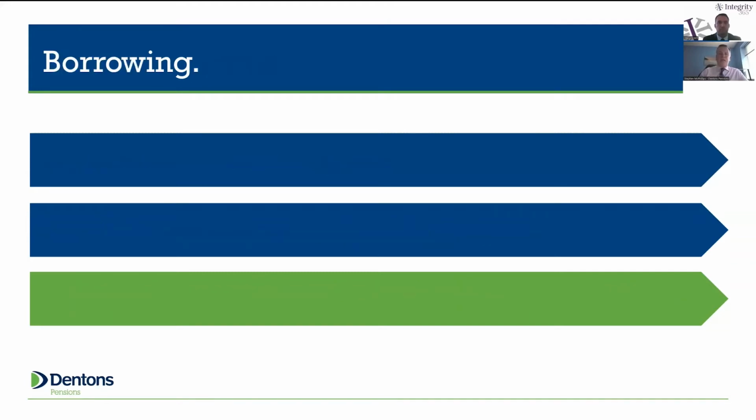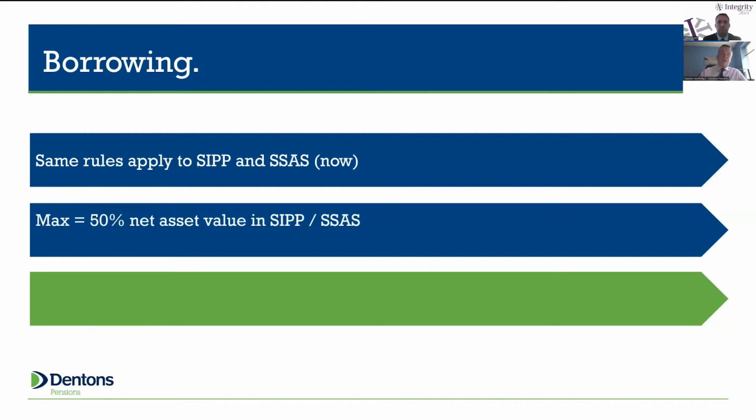Now, pension schemes, SIPPs and SSAS are separate legal entities from you or your business, as we said earlier, but pension schemes are allowed to borrow money to help make a purchase happen. And the same rules apply to both SIPP and SSAS here. It's the same way that the same rules apply to commercial property purchase. Now, in its most straightforward form, it's quite easy, really, to work out the borrowing.